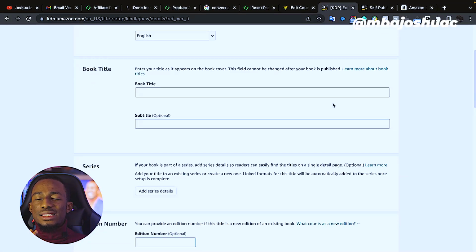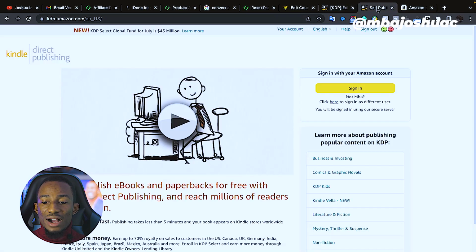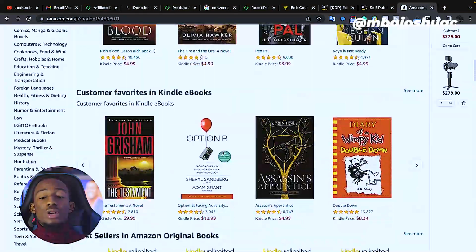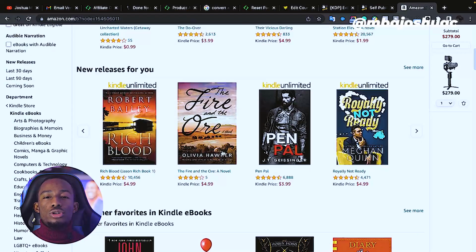But the interesting part is not about uploading. You could upload like 10,000 books here if you want, but the goal is making money off it. This is a very simple process, I just showed you how you can do it. And this is exactly what these people who have their books showing here did. I'm going to show you the categories you need to look out for and how you're going to leverage this single process to make a lot of money. You're going to make a lot of money if you follow my instructions.